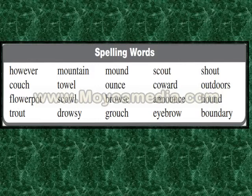Ounce, ounce. Browse, browse. Grouch, grouch. Scout, scout. Coward, coward. Announce, announce. Eyebrow, eyebrow. Shout, shout. Outdoors, outdoors. Hound, hound. Boundary, boundary.